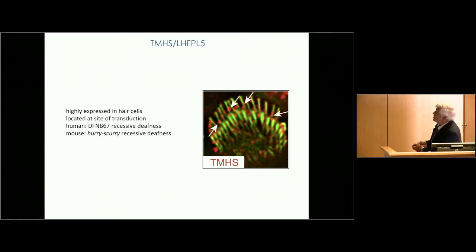Here just shows you again, unfortunately this gene has two names, LHFPL5 and another name, TMHS. So sometimes you'll see this thing labeled TMHS and sometimes LHFPL5. I'm sorry about that. But we can see here that this protein, LHFPL5, is marked in red, and it's right at the tips of those little cilia on the top of each hair cell.